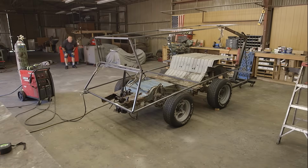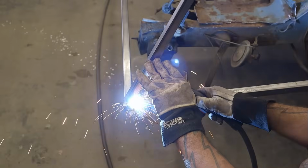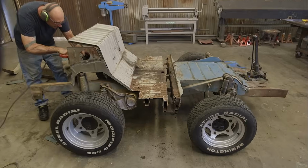So it's really not about measuring, it's just about checking it out. So I think the whole layout of this body looks great. I'm committing to this framework with the 1-inch square tube. The wheelbase has got to be lengthened, so I'm going to stretch out the chassis and go forward from there.